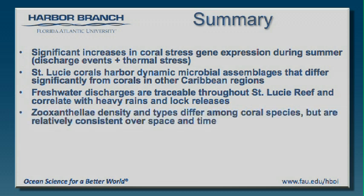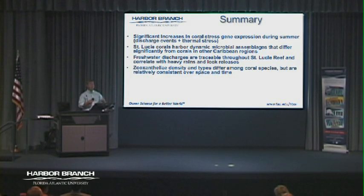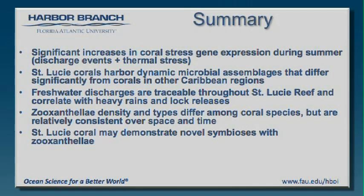We know that the different types and the density of zooxanthellae differ between the two coral species, but are relatively consistent over time. So that might mean that they're fairly resilient in the face of these discharge events, which is good. And we may be looking at some relatively novel symbioses between corals and these zooxanthellae.